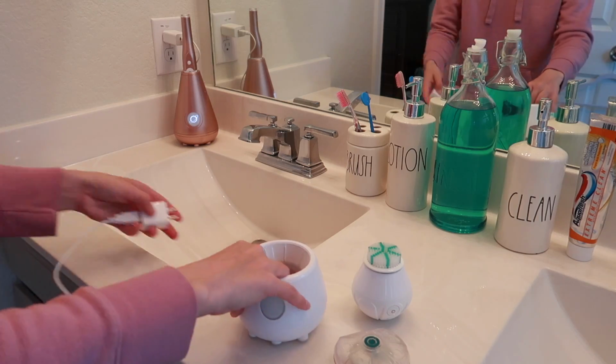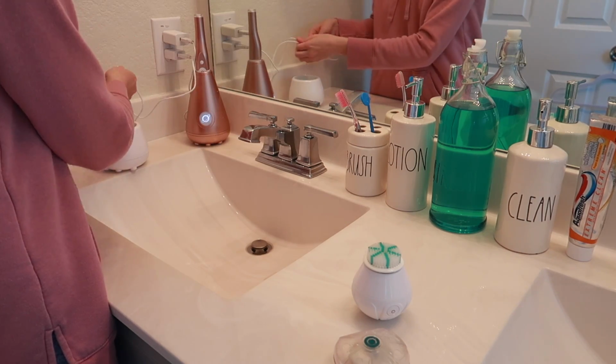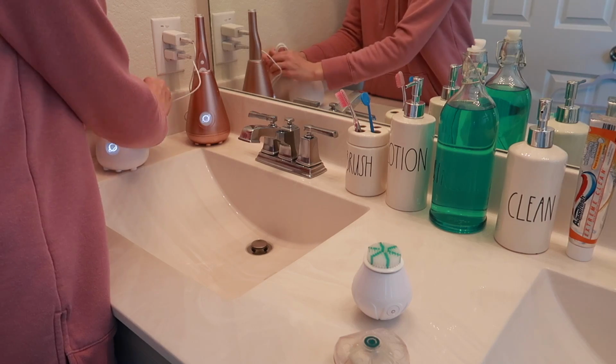And if you're not wearing any makeup at all, taking care of your skin and just seeing your complexion get better over time is just going to make you feel so much better, even if you're at home.